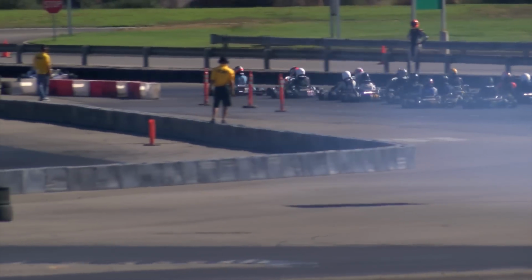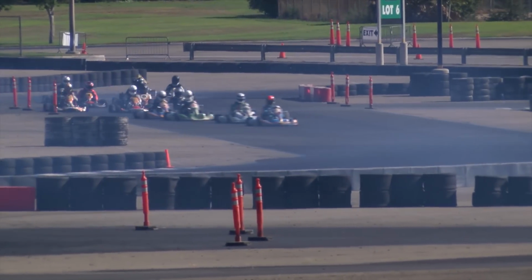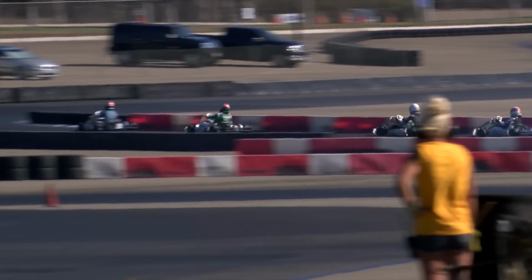Much better. Yeah, once again, the field will make it through that first turn known as Long Beach.